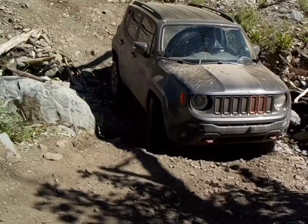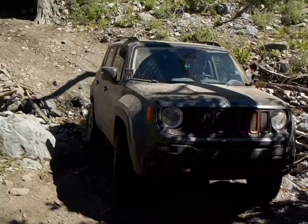Watch your speed. Just back up, get you a little bit more speed. There you go.